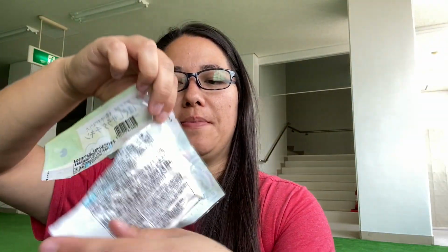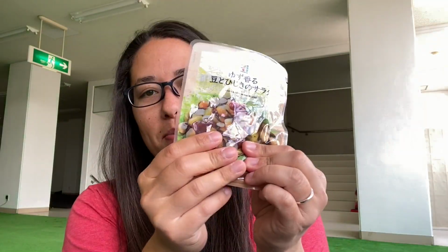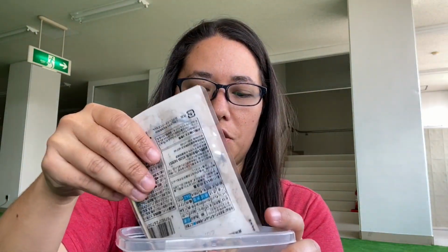So this is pre-made chicken. So I pour that in here. And then my bean mixture, open it and then pour it in. This one has carrots and onions. It's not just the beans, but it's got carrots, onion. And for the beans, it's got edamame, garbanzo beans, red beans. I think kidney beans, I think that's what they're called. And so it looks like that.